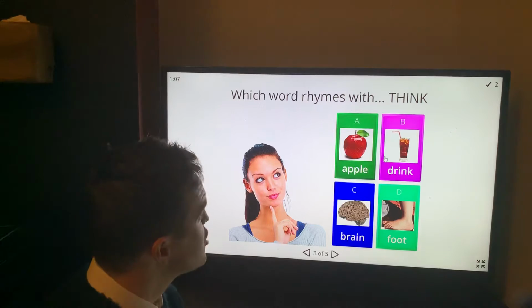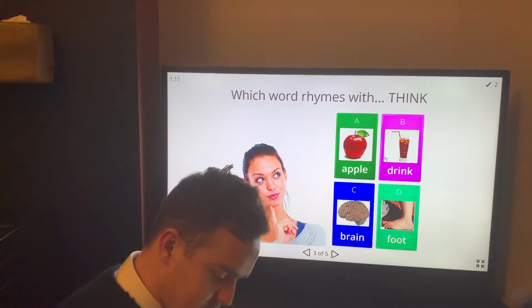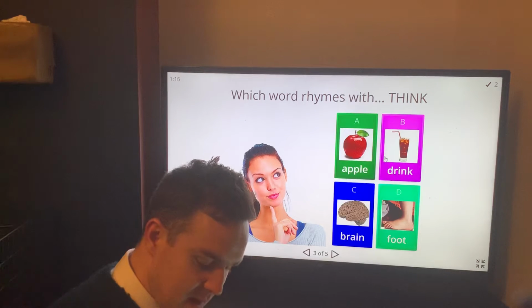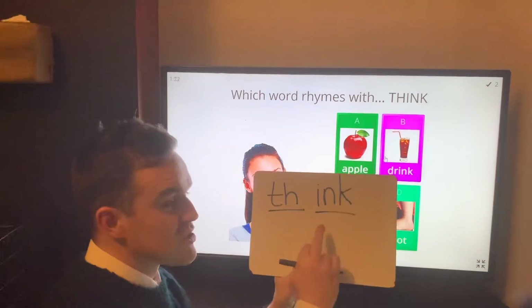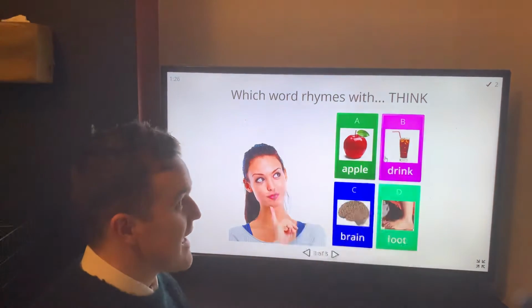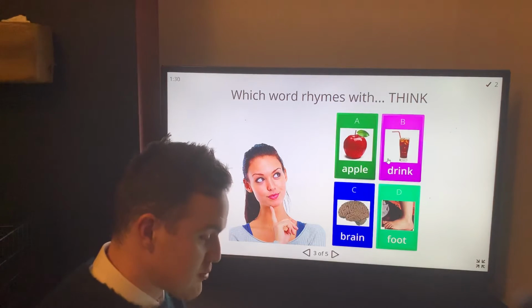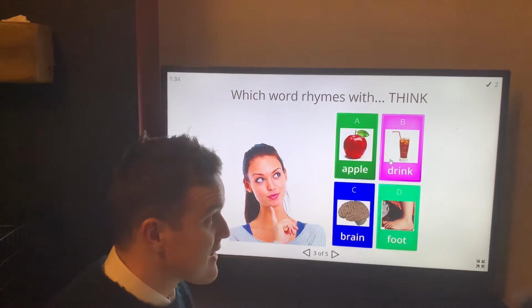Okay, which word rhymes with think? So break it up. So I've got my first sound, the onset, and then the important bit, the rhyme, the ink. Ink. The rhyme in a word usually starts with a vowel, A, E, I, O, or U. Ink. Ink. Which one of these has an ink at the end? Yes, you're right. Drink. Ink. Drink and think.